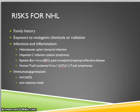People who've had hepatitis C, especially if they've had spleen enlargement, are going to be at risk for splenic lymphoma. People who've had Epstein-Barr virus, again, that's one that's commonly associated with mono, can also go through a lymphoproliferative disease after it. And then there's a rare virus called human T-cell leukemia virus. They would be at increased risk, and that one is usually most closely linked to T-cell lymphomas. People who are on immunosuppression, so HIV, AIDS, anti-rejection medication users, are going to be at increased risk.